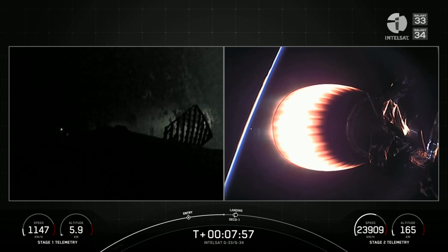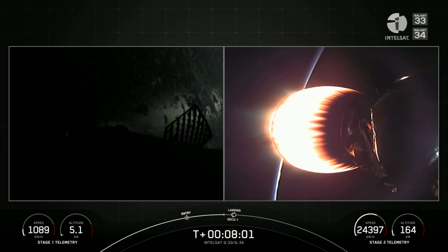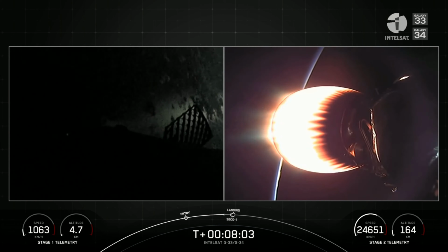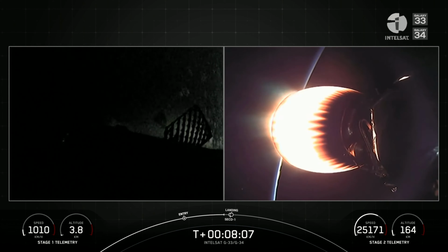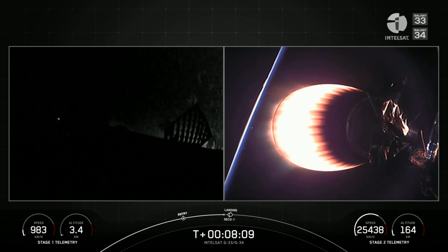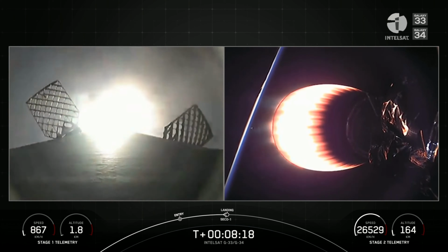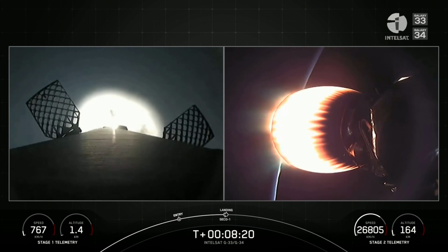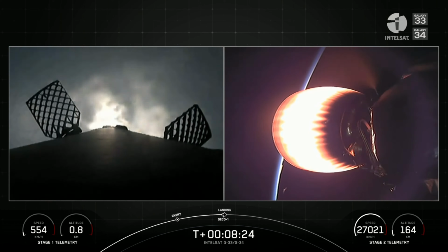Next major milestone for the first stage will be its landing burn. Just a single Merlin engine will ignite, followed by landing leg deploy. Stage 2 FTS has saved. And hopefully a soft touchdown. Stage 1 landing burn. Landing burn startup. Engine cutoff.